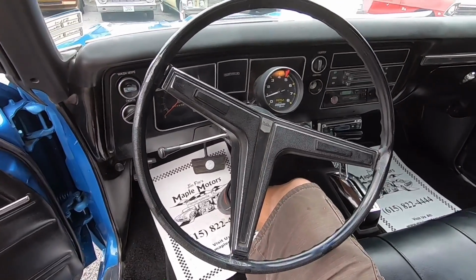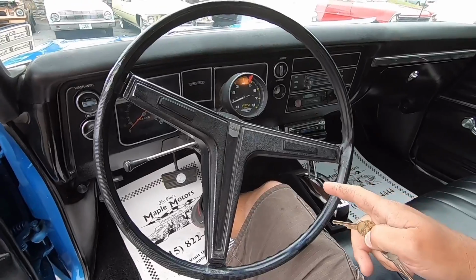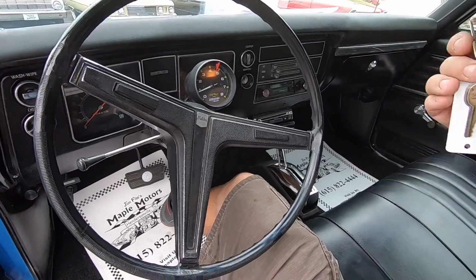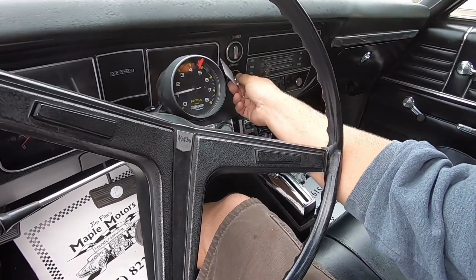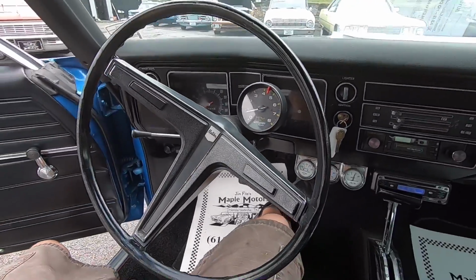Go ahead and get the keys out here, and we'll start trying some stuff. Go ahead and get your bets, because I haven't even tried the horn on this one yet. If you think the horn works, go ahead and get your bets in. We got a good 50% chance that it may work.